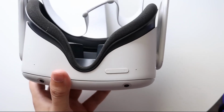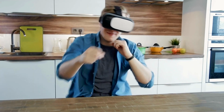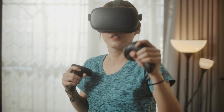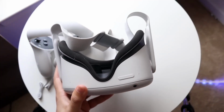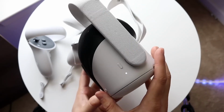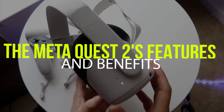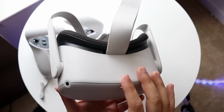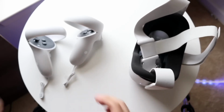The MetaQuest 2 is the virtual reality headset you've been looking for if you want to play games and enjoy other immersive experiences without the hassle of being tethered to a PC or having to dock your phone. Building upon its predecessor, the MetaQuest 2 comes with a more intuitive and slicker design, as well as more performance and a boost to its display resolution. In this video, we'll be discussing the MetaQuest 2's features and benefits, as well as sharing some life hacks that will enhance your MetaQuest 2 experience. So sit back, relax, and get ready to take your gaming experience to the next level with the MetaQuest 2.